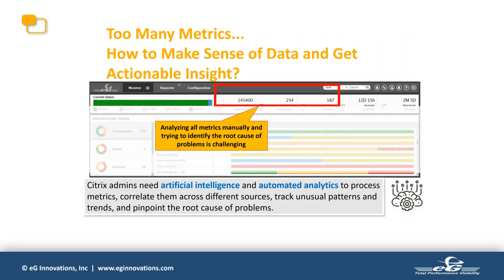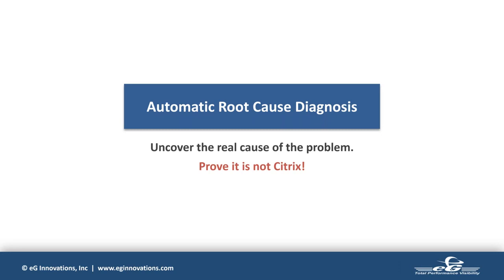So that means you get the analytics advantage. So in simple terms, Citrix is no longer an individual application. Citrix is a platform. Great. Can I monitor just the platform? Citrix is a platform that interacts with other applications and platforms to deliver the service to the end user. So you have to truly manage the end-to-end service. Here's an example of how that can be accomplished. Now, once you accomplish that, like I said, it becomes smarter. That means you can prove it's not Citrix. You can do automatic root cause analysis.